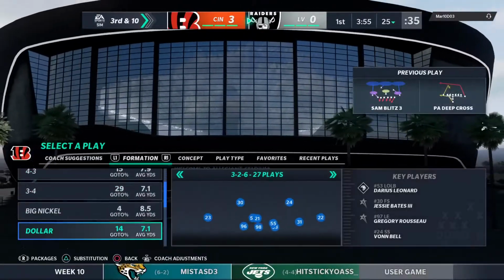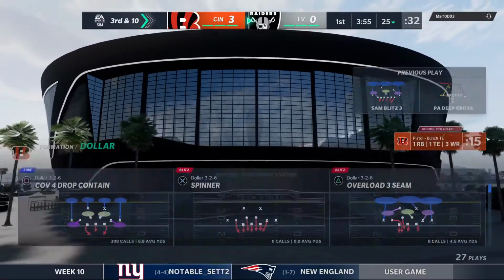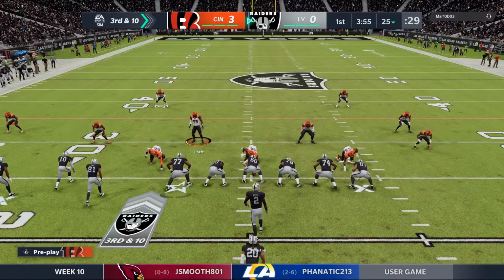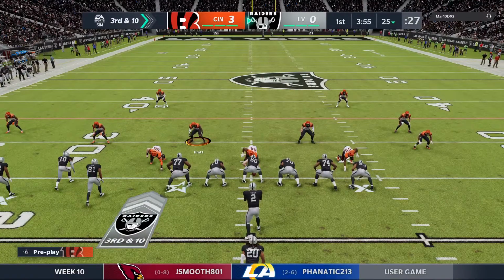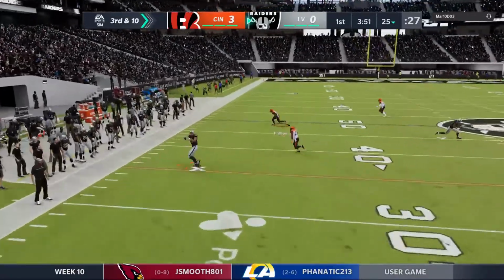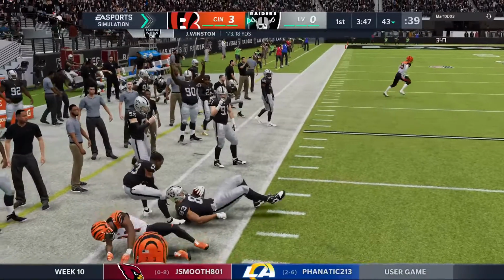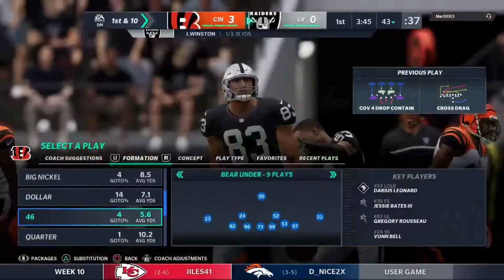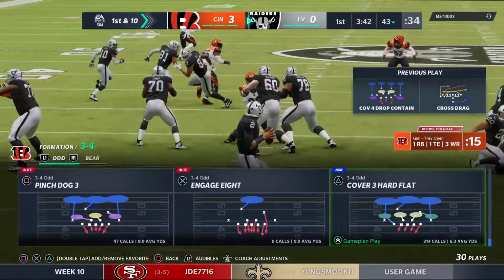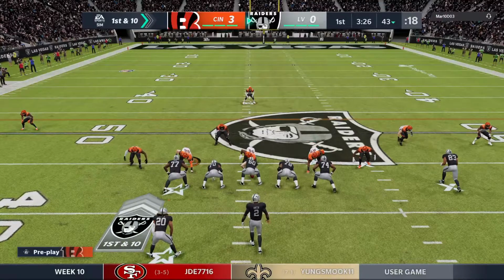And this throw a bit late as he couldn't reach back for it. Incomplete. The threat of a second straight punt to start the game is looming as they come up 3rd and 10. From the gun, Winston. Able to find Waller. That's complete. And he is going to have the Raiders first down as they're able to get the 3rd down conversion. Solid gain of 18 and a Raider first down. Counting down toward the midway point in quarter one.